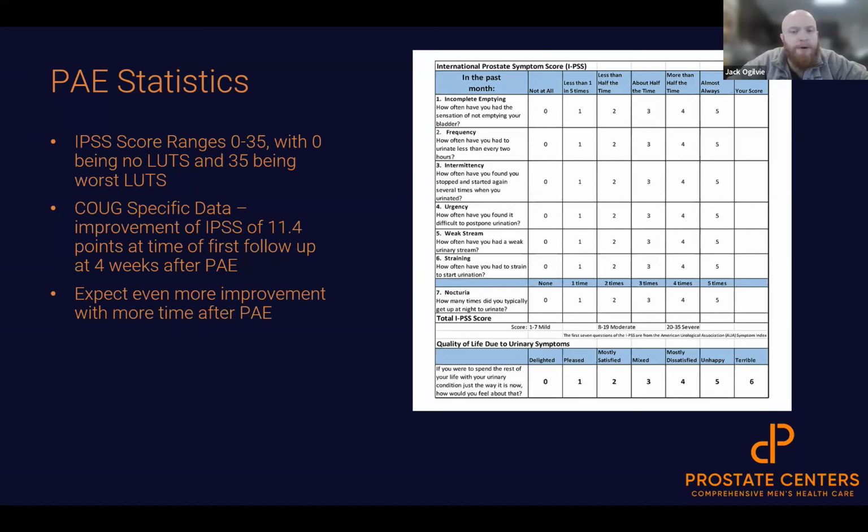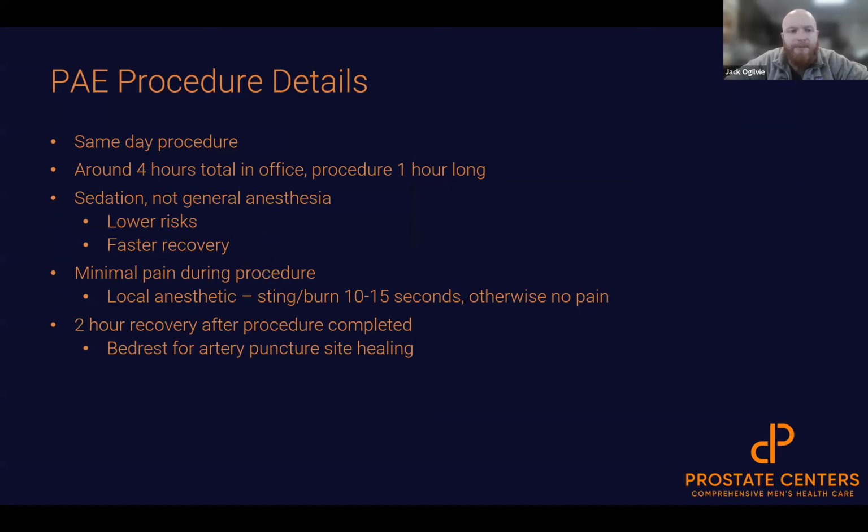And so that's going from moderate symptoms to mild symptoms, and that's just at 4 weeks. And we expect symptoms to continue to improve for several months after the procedure. That may be how long it takes for the prostate to actually shrink down as much as it's going to. So while that's just at 4 weeks, we think for most people, as you give it more time, they continue to see even more improvement. That's again just trying to put a number on the actual symptomatic improvement that we're seeing.